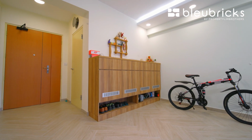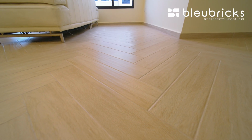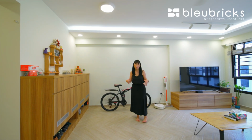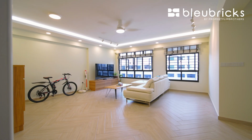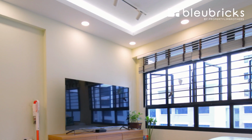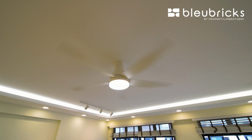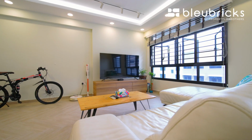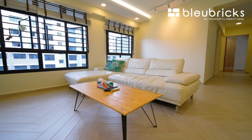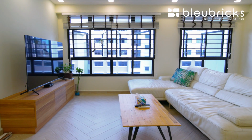Over here is where you have your built-in shoe cabinet, and your flooring is done in a herringbone wood grain pattern, which actually requires more workmanship and gives the illusion of an elongated space. You have cove lighting, spotlights, downlights, and a ceiling fan already installed. And over here is where you have your built-in TV console. You also have provisions to place up to an 8-seater sofa set with a good distance away from your TV console.